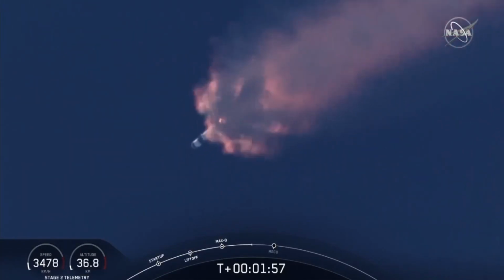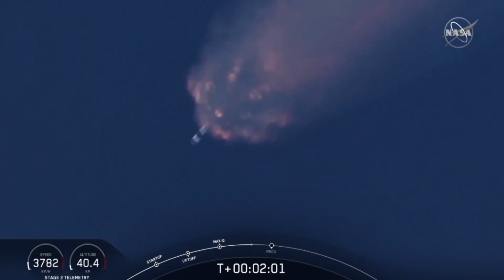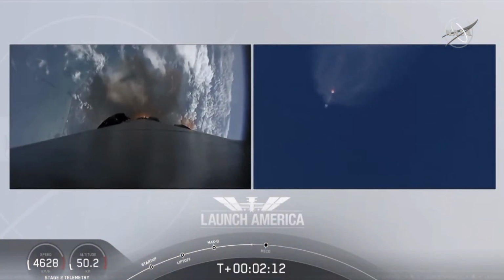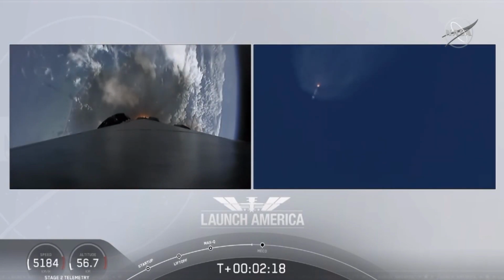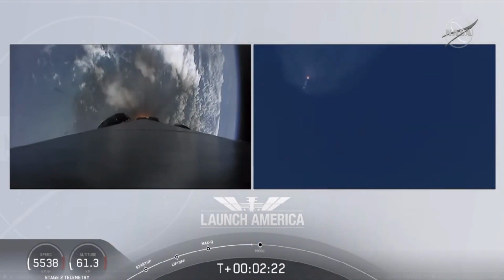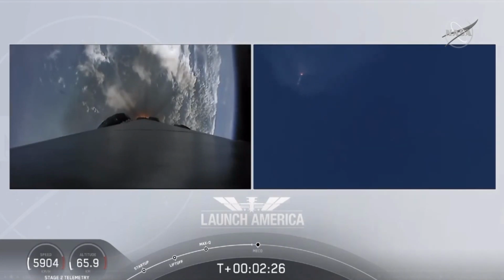Next major event coming up is going to be the triple. We'll have main engine cutoff of the 9 first stage engines, stage separation, and then ignition of the second stage engine to continue to carry astronauts into orbit. Coming up in about 20 seconds. M1D throttle down. We heard we're throttling down the Merlin engines on the first stage.